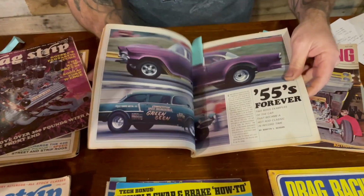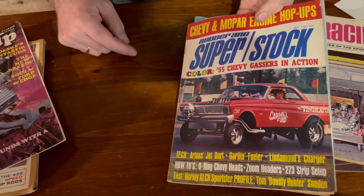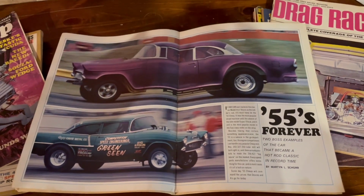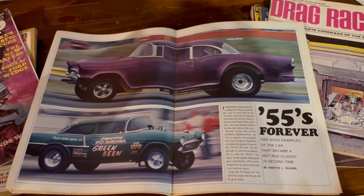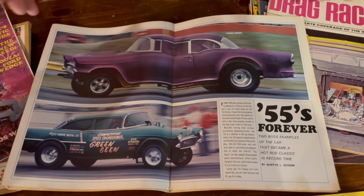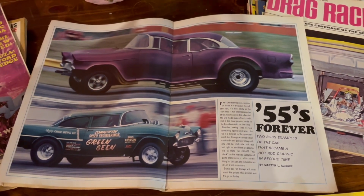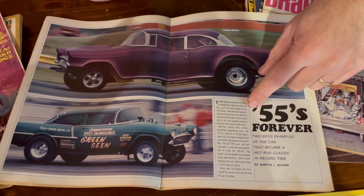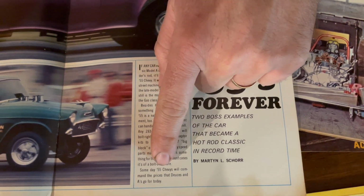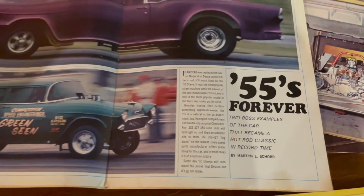This is a really cool example, and this is a neat little article on this one. This is the centerfold of Superstock magazine, January 1967. There's 255 Chevy gassers here. One lettered up. Well, again, it's not the actual gasser. This is the Green Scene car again. Solid axle in this car, independent front suspension in this car. These cars are still, if he ran gas in his car, he would fit in the gas class. This is a gas class car here. What's cool is this article talks about the 55 Chevy, and what I thought was interesting is in closing, someday 55 Chevys will command the prices that deuces and A's are going for today. And boy, is that true. Boy, the price of Tri-5s is through the roof right now.